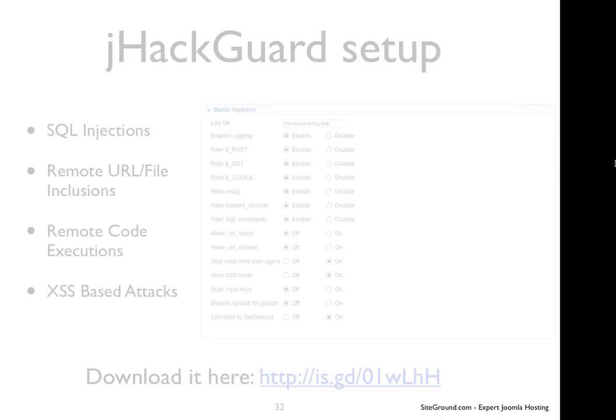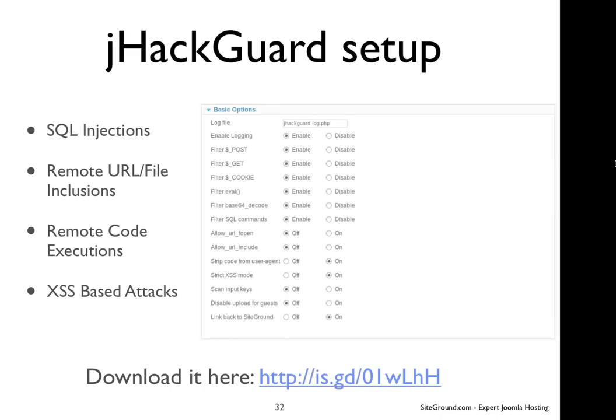So our plugin, JHack Guard, is able to filter such requests. And not only SQL injections, it filters remote file inclusions, remote code executions, cross-site scripting attacks, and a list of other attacks. You can get the plugin for free, and this is the download link, and install it from the extensions of your Joomla application.